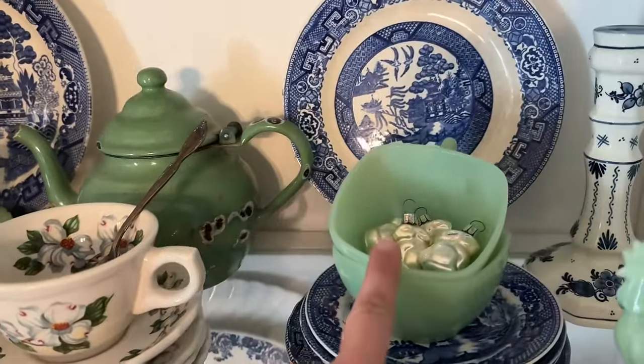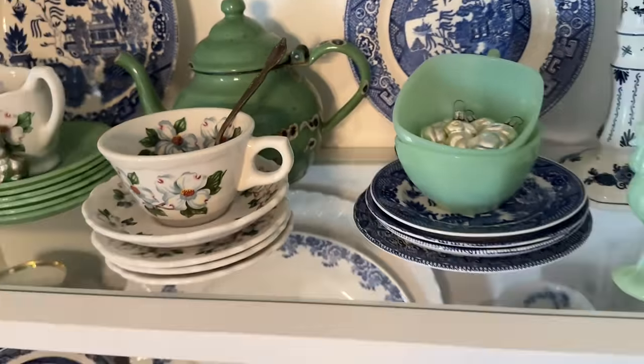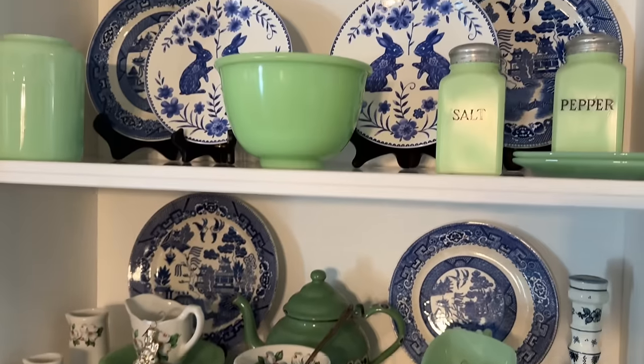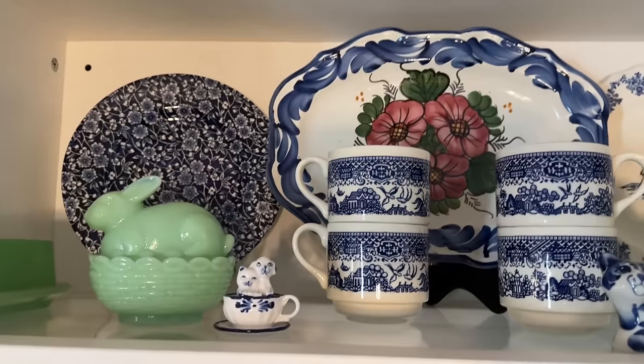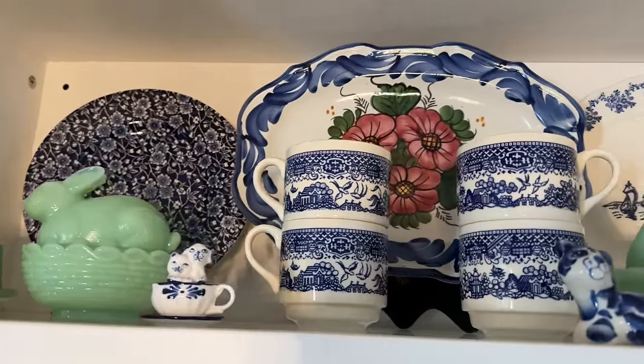I just thought this looked so cute, like a little bunch of them in a jadeite. And I don't think I did anything different here. This is the same as the last time you saw. But yeah, and then here, this guy, he was here, but since it's Easter, there you go. There's my jadeite bunny.